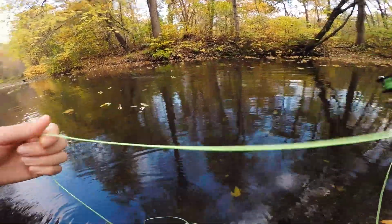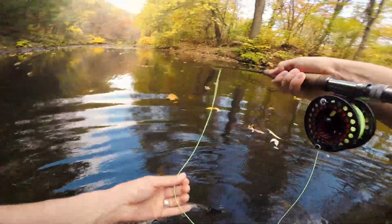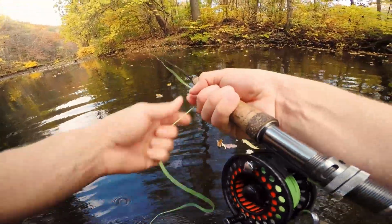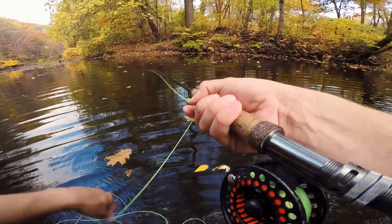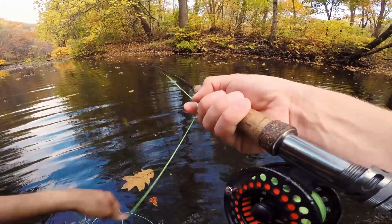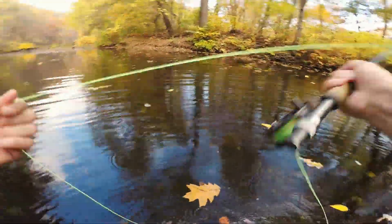But unfortunately, I have no visual on these fish from here. I can't see them. I have no idea if they may be showing limited interest at least, or if I'm literally just spooking them by tossing the streamer out there. I have no idea.